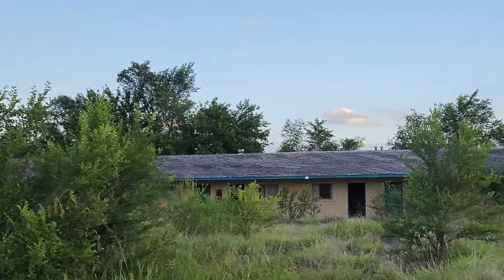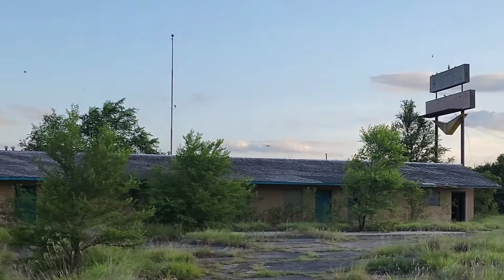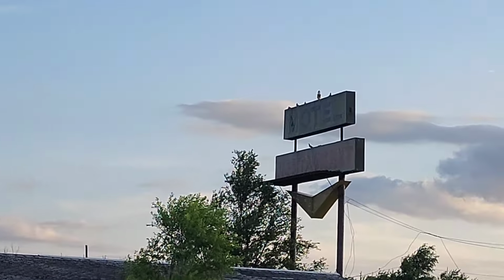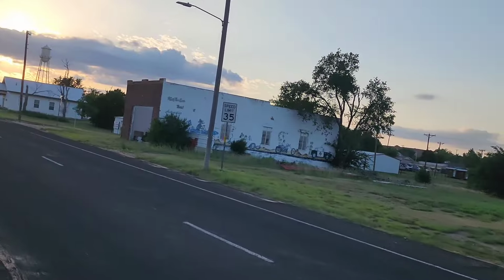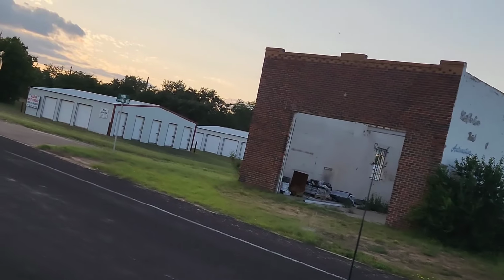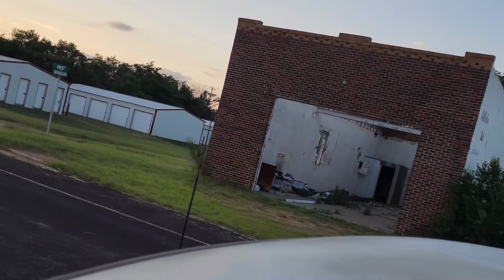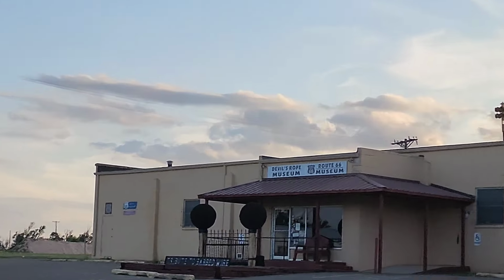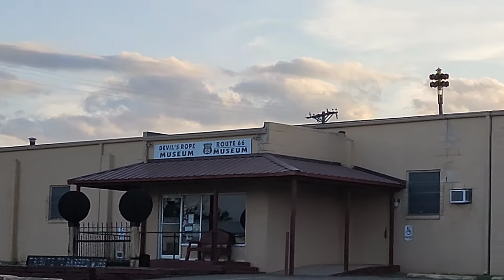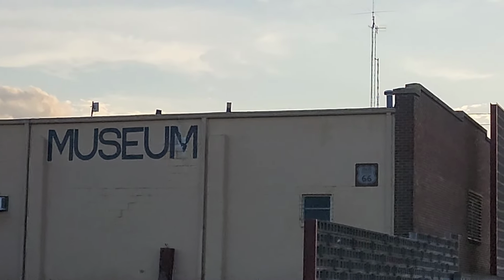This is one of the old motels that's closed, but I think it was called Texas something because I saw some Texas signs around some of it. Now we're just kind of driving through town a little bit, letting you look around. You see a little bit of the edge of my truck there, my old beater Dodge. I got a 12 valve Cummins in it though, so she works pretty good.